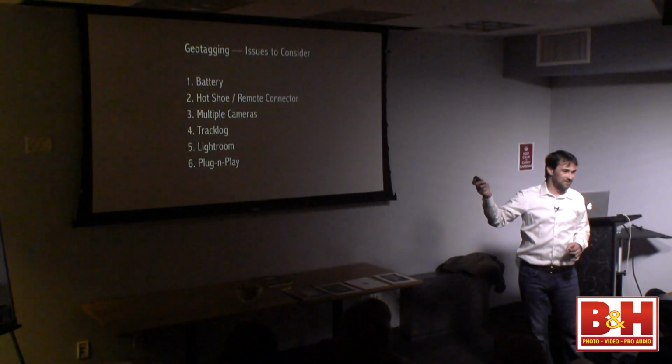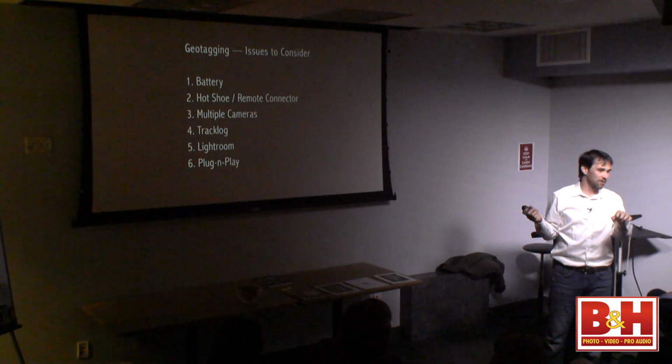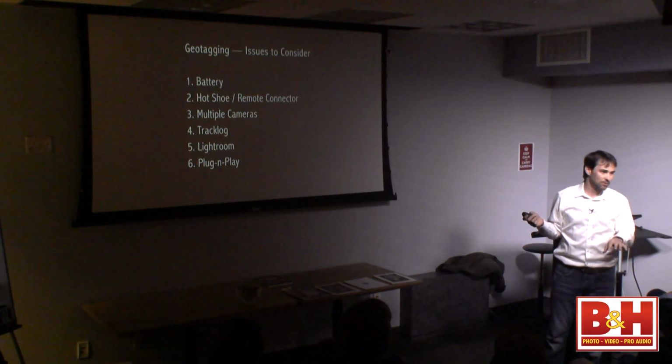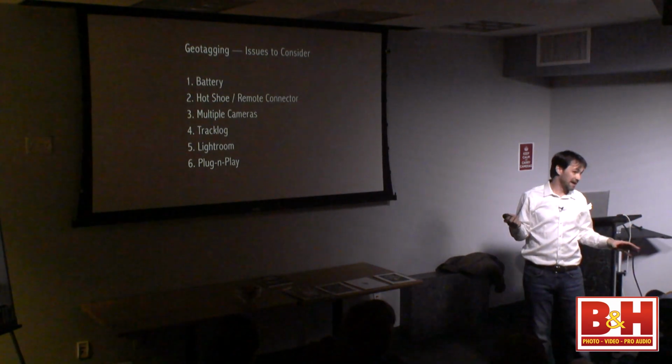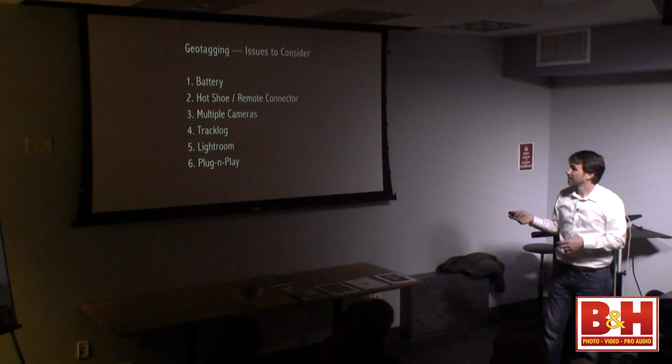You want your batteries to be able to last, especially in the camera. I love the GPS that attaches to the camera and writes the data right into the file, but they kill the camera batteries. My D3S that I could shoot a day and a half on one battery, that's more like 5 hours if I hook the GPS up to it.